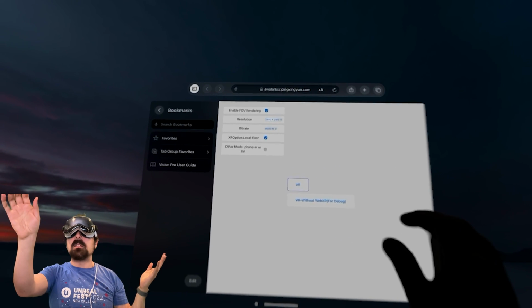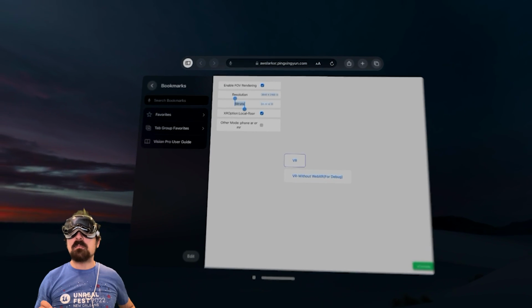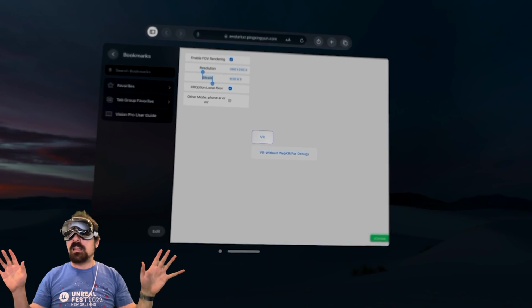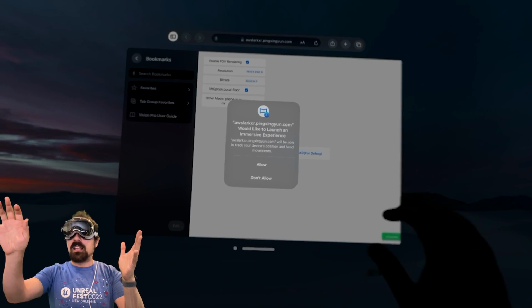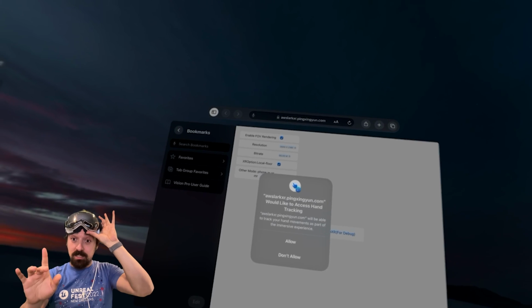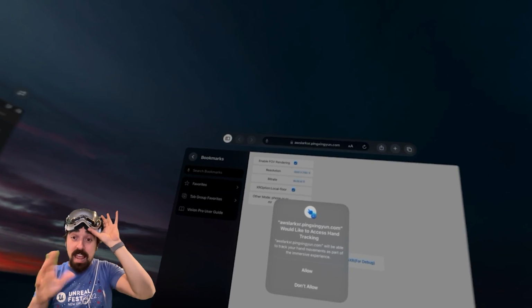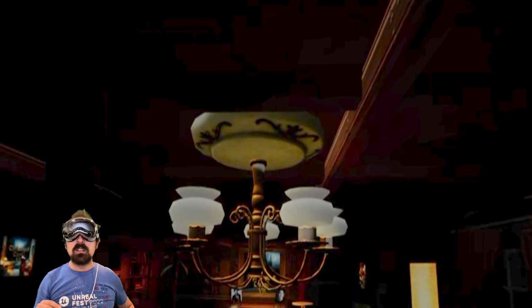So I don't know. We've got a resolution of 3840 by 2160, bit rate of 80 megabits per second, and I'm just going to hit VR. I don't know why I'm stalling so much. Let's see if it works. Okay, immersive experience, WebXR, hand tracking. Now, my company has not put any hand tracking functionality into this. Blue screen, and we might just be stuck on a blue screen.